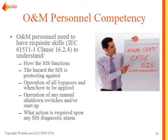Competency. Competency is a major part of this, because if people are working on the SIS and they're not properly trained or competent, then there is the prospect for systematic errors to creep in. So 615.11 is very clear that the O&M personnel need to have the requisite skills. They need to understand how the SIS functions. They need to understand what the SIFs are protecting against and what the overall SIS is protecting against. They need to understand the operation of all bypasses and when or how to apply these bypasses.